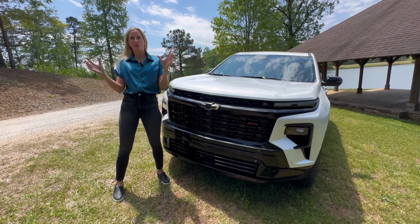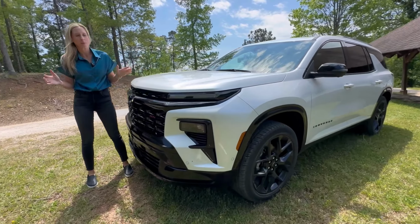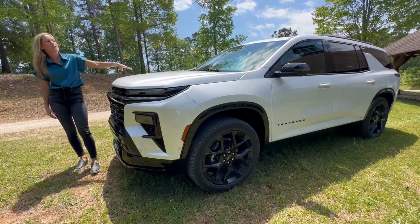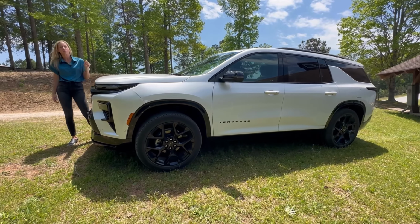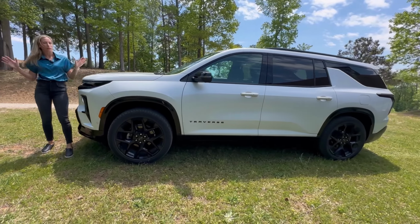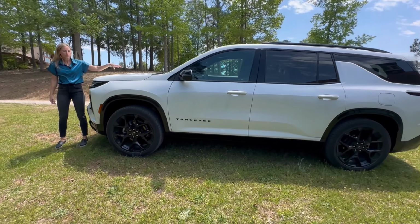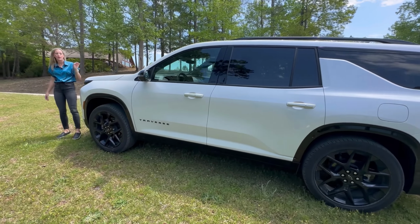And we put the car through the paces through our driving the past 2 days, and it has performed. This is rated to tow up to 5,000 pounds, and this engine will make it possible for you to do that. So I know a lot of people have a lot of thoughts about the V6, but I'm telling you, I really do think this 2.5 liter 4-cylinder is going to be capable.